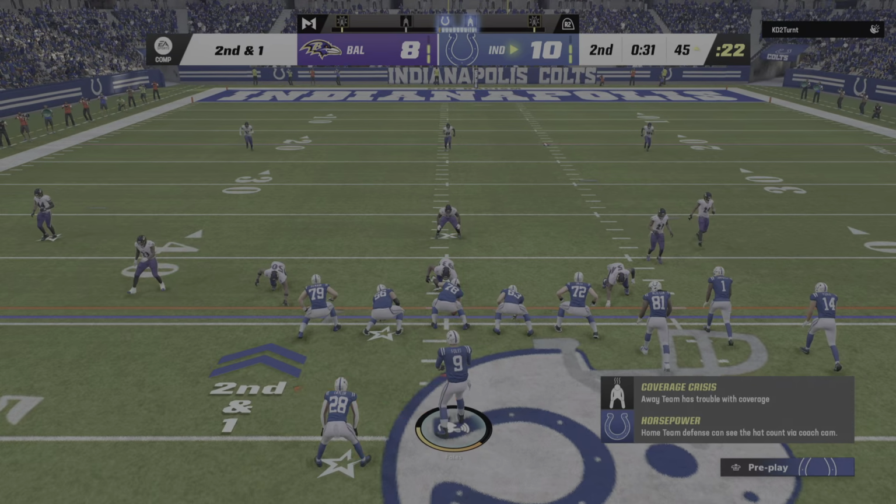Off the play fake to Dobbins, here's Jackson. And he goes out right around the 39. He turned that into a nice gain, gets him 8 yards closer for third down. Play action, it's Jackson. That's for Bateman, and it's intercepted. Picked off by Stephon Gilmore.